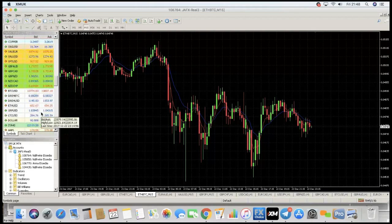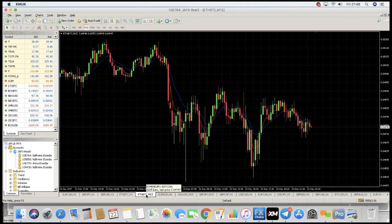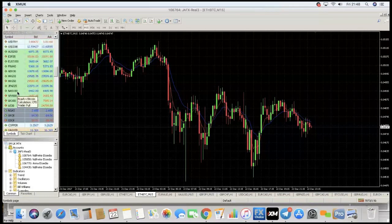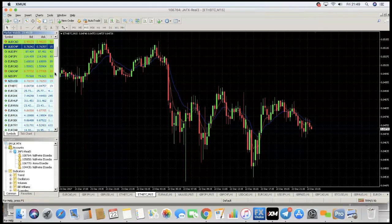So for instance, if I was trading Ethereum, which is what I mostly trade, I try not to touch Bitcoin because it's blown my account a couple of times. Ethereum is a bit gentler. Let me show you the spread. You have Ethereum, you have Litecoin. By the way, you can check your spread by right clicking here and clicking spread, so that you can see what the spreads are.